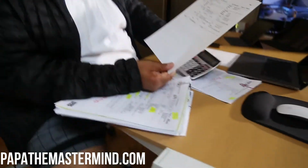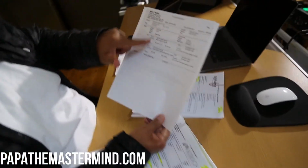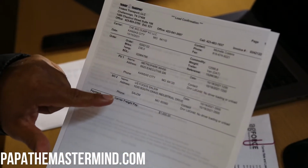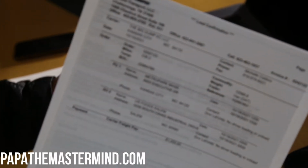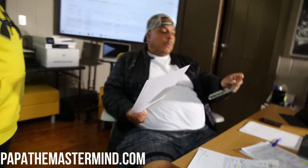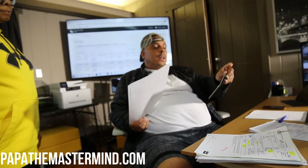This load here that we just booked is 236 miles. Our rate on it is $1,000. So we're making $4.24 a mile. That's a very good load. Right. And we could book these all day. Is this a flatbed or drive-in? That's a drive-in. Okay, so we could do this all day.